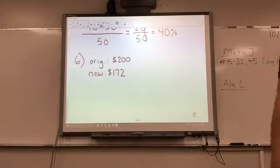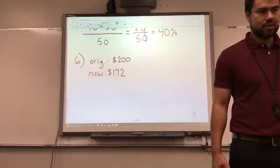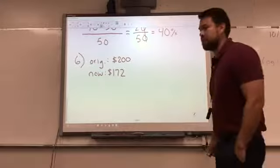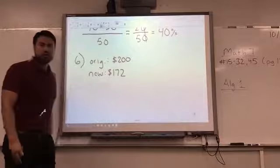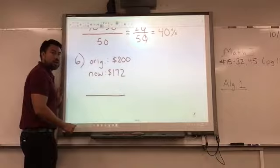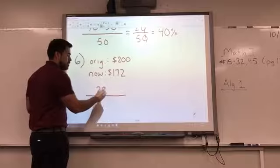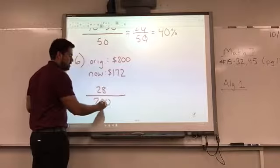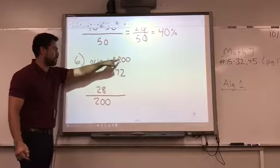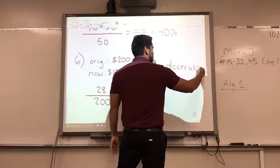You subtract, you should never get a negative number. What goes on the bottom? The original, always the original on the bottom. Okay, so for those maybe who are not super sure what to do, what would be my fraction? 1 over what? Because what's 200 minus 172? 28. What's the original amount? 200. Okay, and then was this an increase or decrease? Decrease. It went down from 200 to 172. That is a decrease, so I hope you got that. That's the easiest part to get.